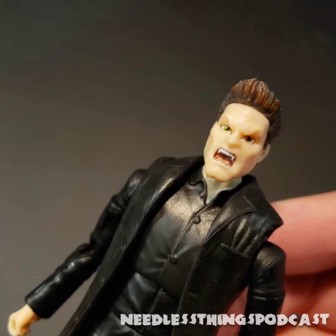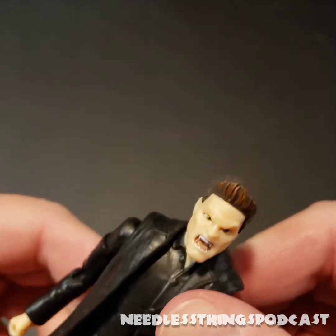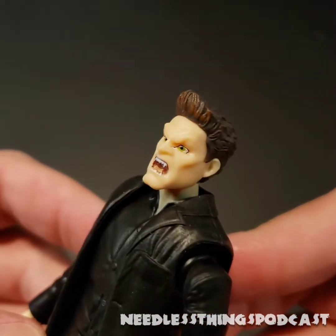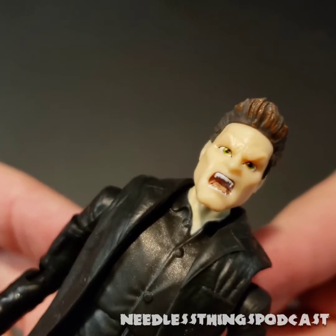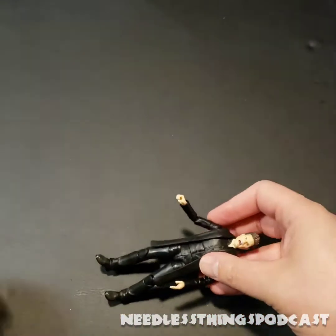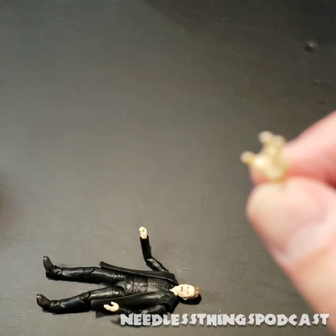Very, very comic booky. And I said this about Buffy. If we just look at these as sort of comic book style figures, then they're better. Great vampire face, great fangs. Again, the painted detail, I can't say a single bad thing about the paint job on these. Really, really fantastic. So let's now, and we've got our evil vampire hands included.